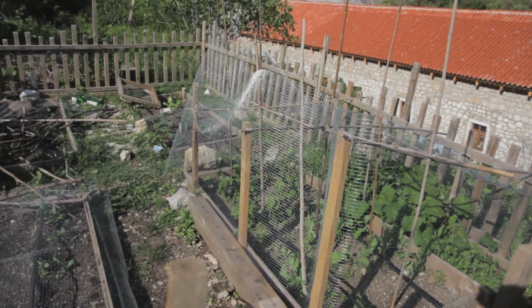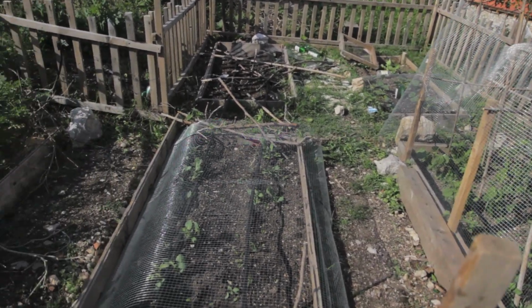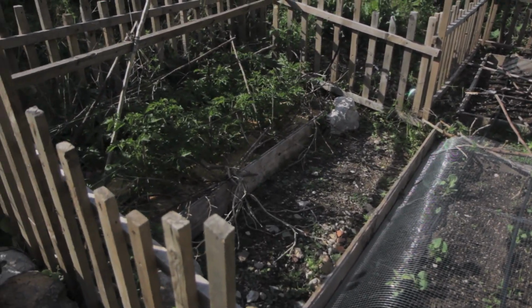We've built a sort of Alcatraz for our vegetables, which the chickens still seem to be able to get in too, but we're learning from our mistakes.